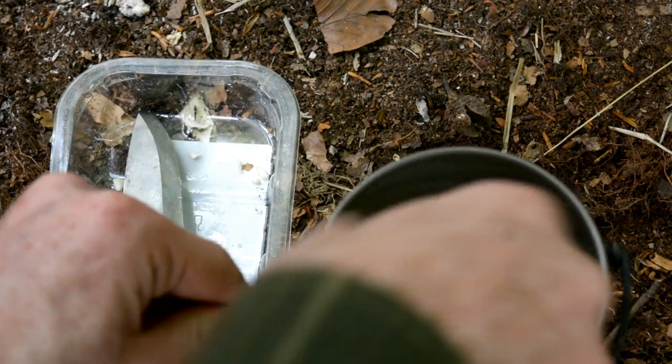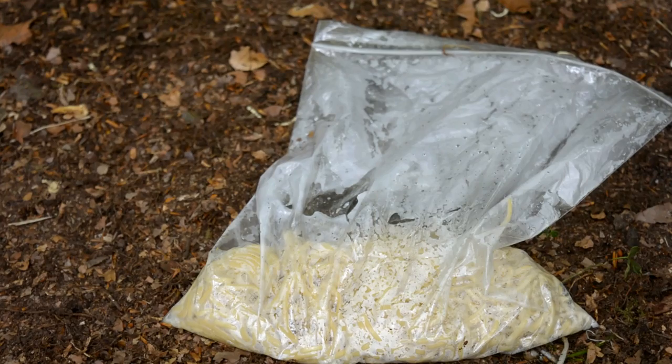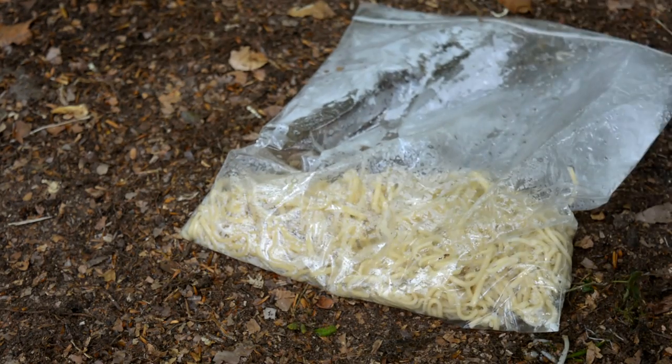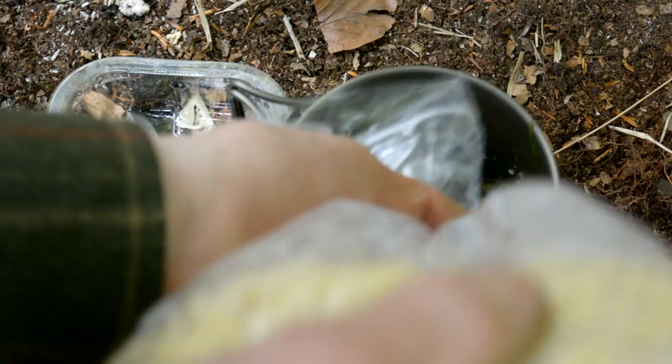Give that a little stir around together. You don't have to take your noodles out when you're cooking. I just have got a small pot and opted to do that, but you could always just add your oil and fry everything up together. But I thought I might as well utilise the bag. The noodles are still warm.